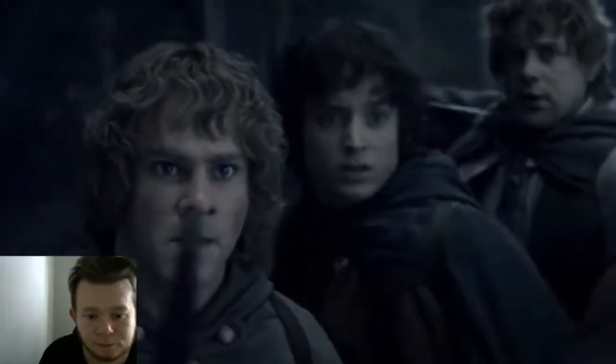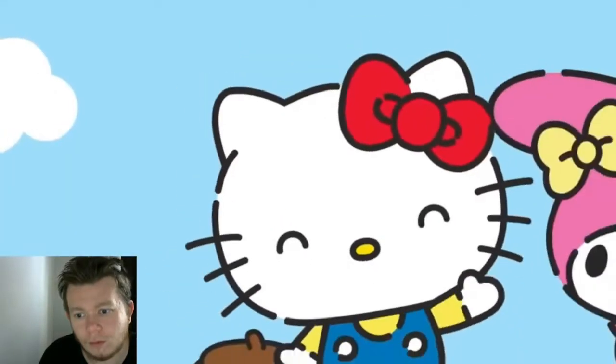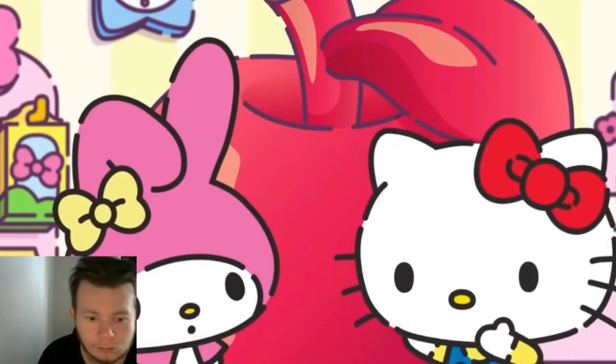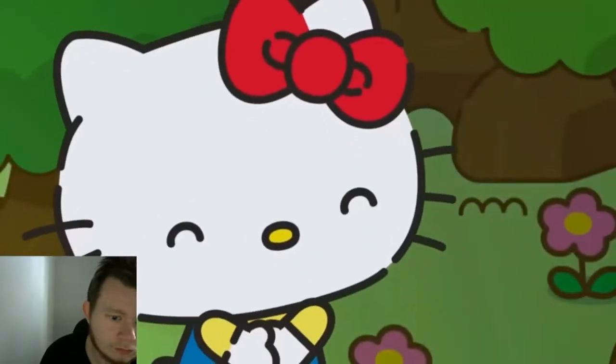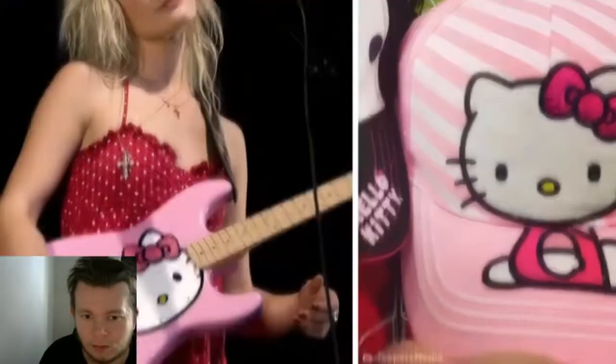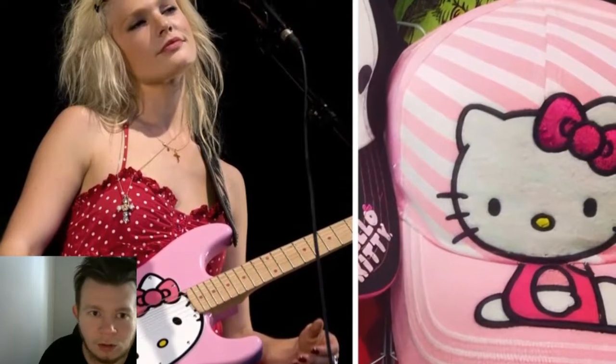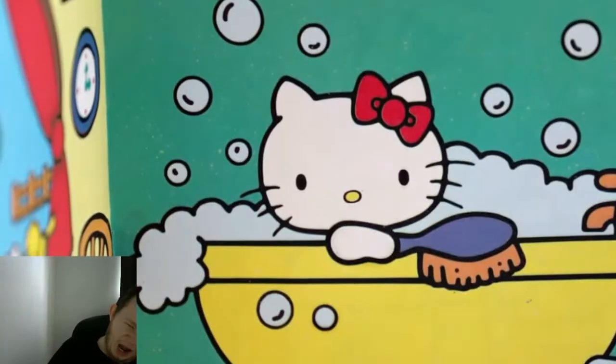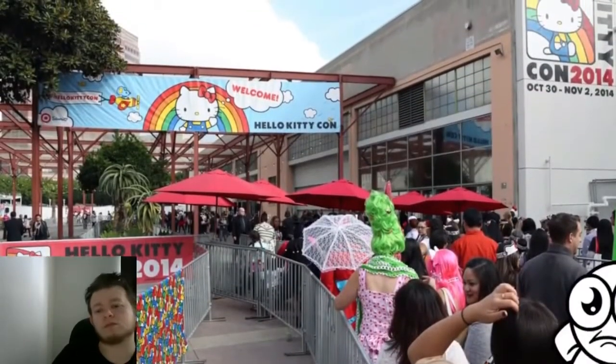Let's move from the swords and sorcery of Middle-earth to something a bit less intense. Hello Kitty is one of the most successful animated characters of all time, appearing in cartoons, video games, and on every accessory imaginable. In some parts of the world, it's impossible to go 5 minutes without locking eyes with the famous feline. And since her creation in 1974, the character has amassed a huge fan base.